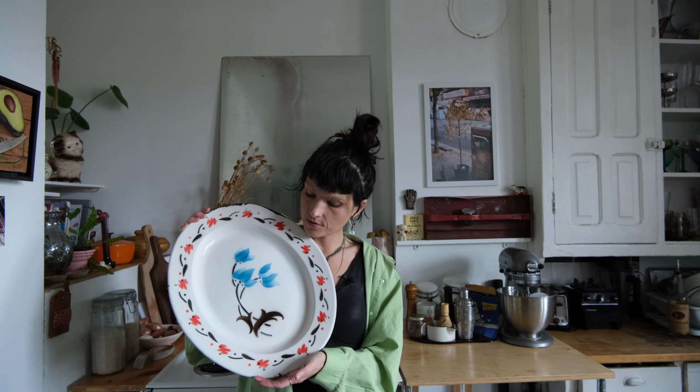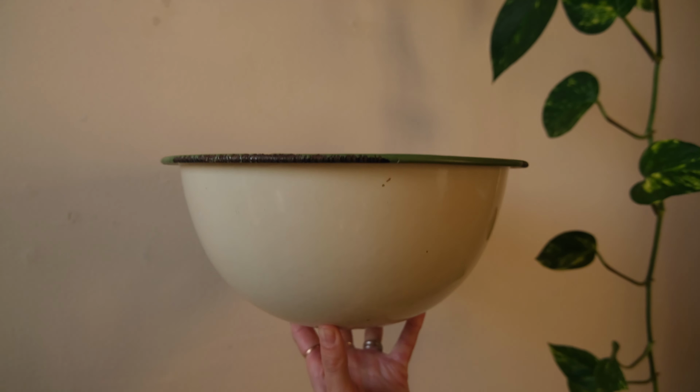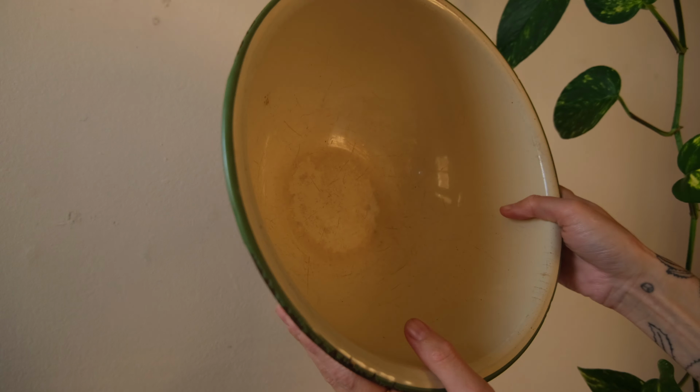I have quite a few other Chinese enamel pieces. You can check out my other thrift hauls to see those. And speaking of enamel, we have a cute enamel bowl. It's pretty worn, but I loved the color. There's like a green ring around the edge here. I'm slightly nervous about using it for food, but I feel like it's okay.